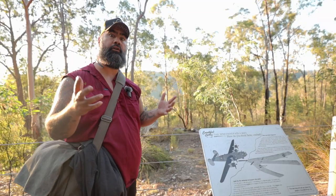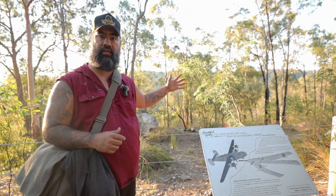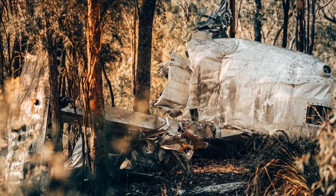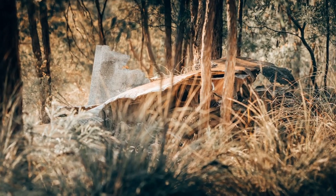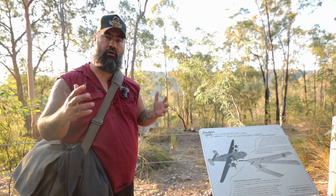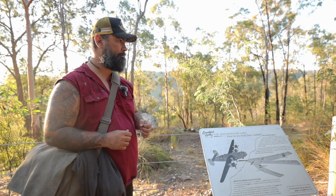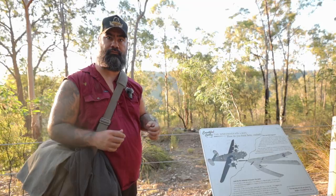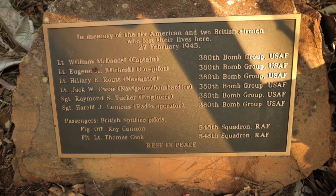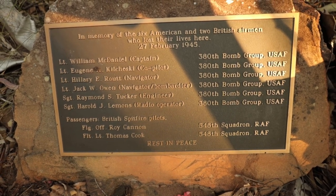So here we are, the final resting place of Beautiful Betsy. The tail section just down there. The rest of the fuselage, I assume, is down the bottom of the hill. There's debris everywhere. This place has got a certain kind of quietness and stillness to it. And it's just surreal. And to the 8 servicemen that died up on that hill that day, 6 USAF airmen and 2 RAF airmen, thank you for your service.